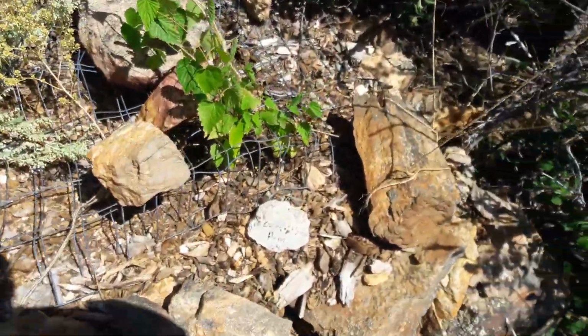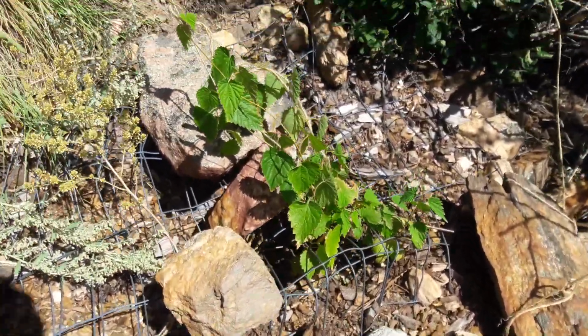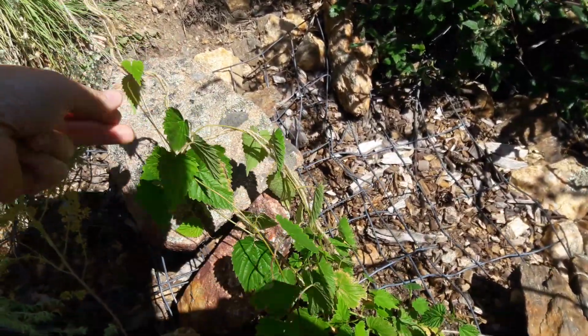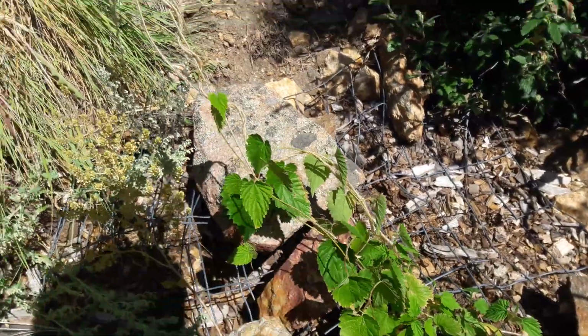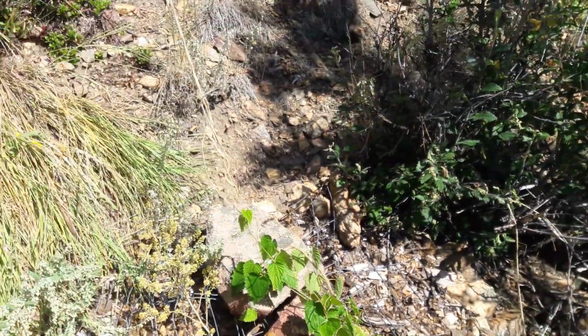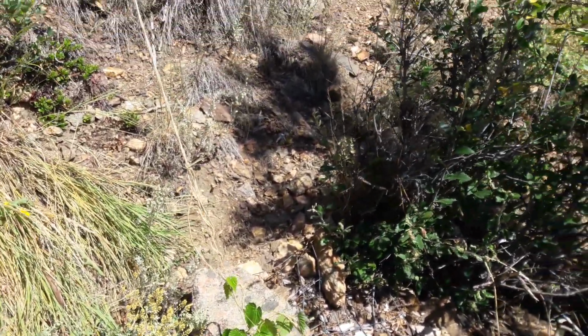And then this is Cascade hops. And I planted these last year, and they definitely have come back this year. I think I need to get them more water in this area. We had a crazy wet year, but now it's very dry at the beginning of summer here.